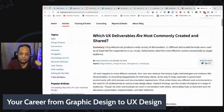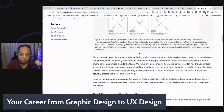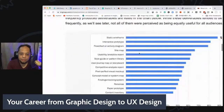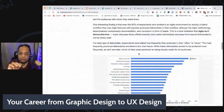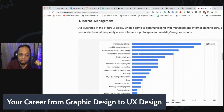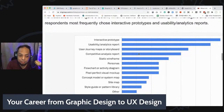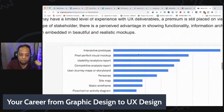How is it different from the deliverables of UX design work? So what are the deliverables? We talked about this in the previous episode. Common deliverables: static wireframes, interactive prototypes, flowcharts or activity diagrams. Look at those three: static wireframe, interactive prototypes, flowchart or activity diagram. This is particular for user experience designers. Again, interactive prototypes, usability analytics report, user journey maps or storyboard. Okay, so first three. For third-party clients, you'd do interactive prototypes, pixel-perfect mockups, usability and analytics reports.